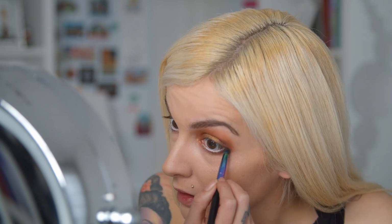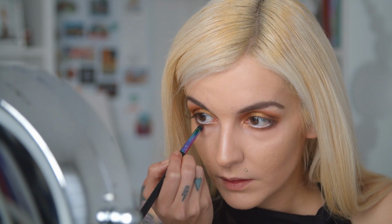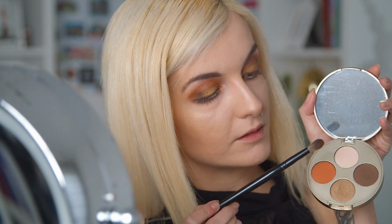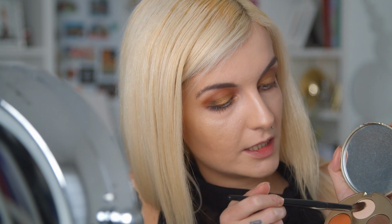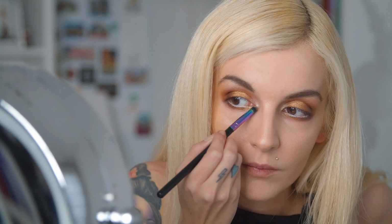Okay, so let's move on with the eyeshadow palette. Let's take the bright shade, the pinky shade, and let's actually highlight the brow bone with this. So powdery. Okay, so my eyeshadow is done.